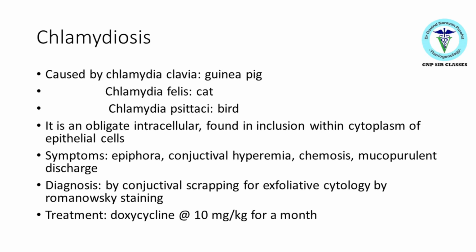Chlamydiosis, caused by Chlamydia species, affects various animals and presents with conjunctival hyperemia and mucopurulent discharge. Diagnosis involves cytology, and treatment includes doxycycline.